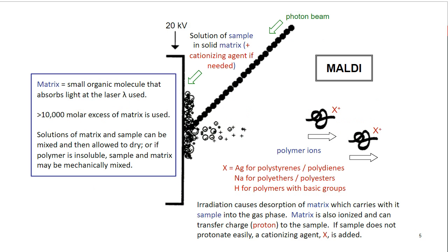The sample preparation for MALDI-MS analysis is simple. We form a solid solution of the sample in the matrix, and the matrix is a small organic molecule that absorbs at the laser light wavelength used. There are many different ways we can form this solution of the sample in the matrix. We can form solutions in a liquid solvent of both of them, mix those solutions, and allow the solvent to evaporate, and we end up with a solid mixture of the sample in the matrix.